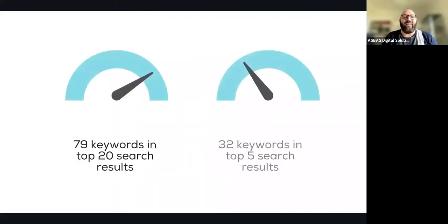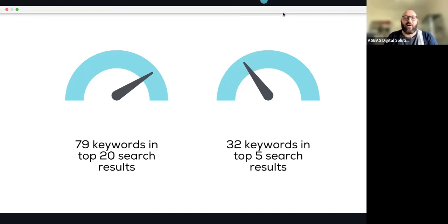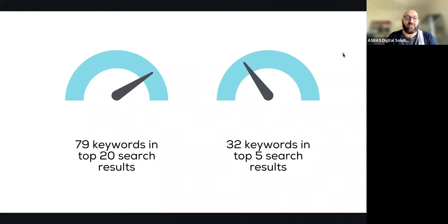Crazy, right? What it means is 79 keywords that I wanted to aim for in my particular website are now in the top 20 search results. So I've got 79 items that show up in the top 20 for different keywords that I wanted to target. And 32 keywords of those are in the top 5 search results. So naturally, I'm getting a lot more traffic than I used to get before.